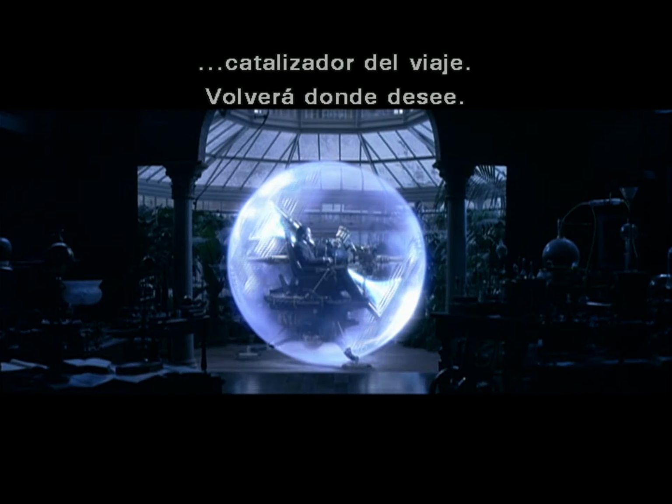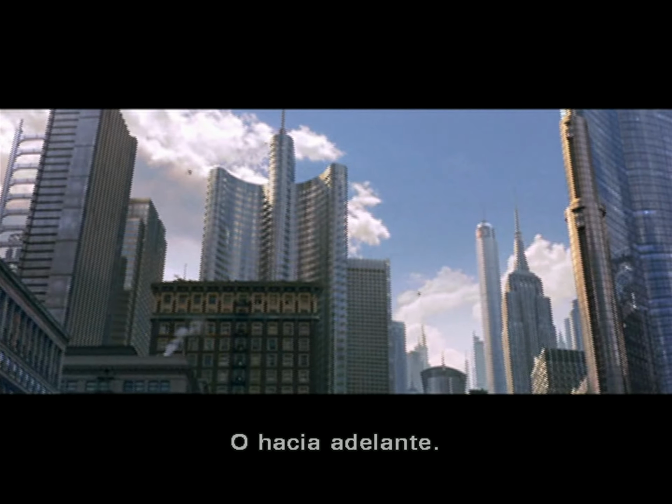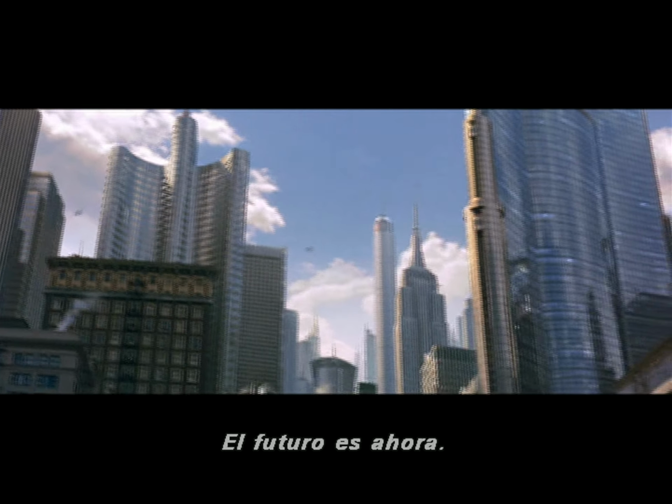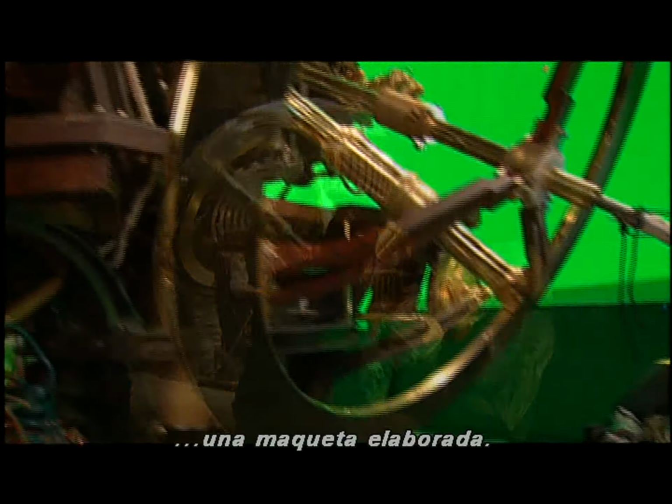The time machine is the catalyst for him to take a journey. He's able to go back to any time he wants. Spectacular. Or go ahead to any time he wants. The future is now. The visual centerpiece for the film is the time machine itself, one of the most elaborate movie props ever built.